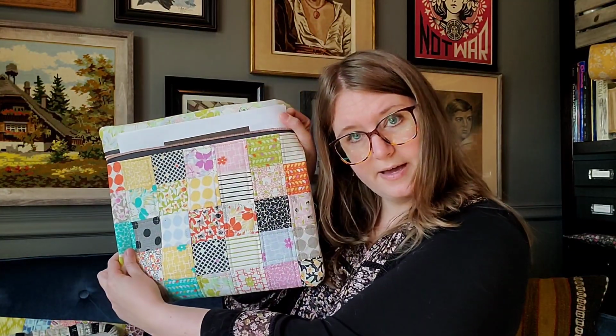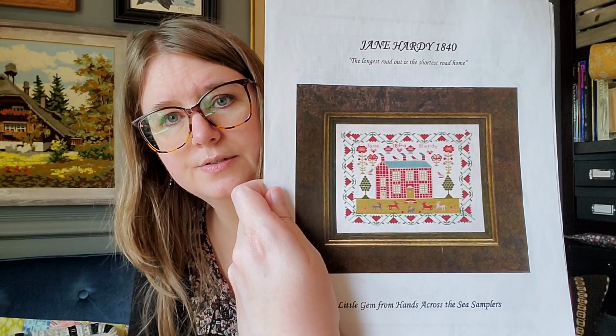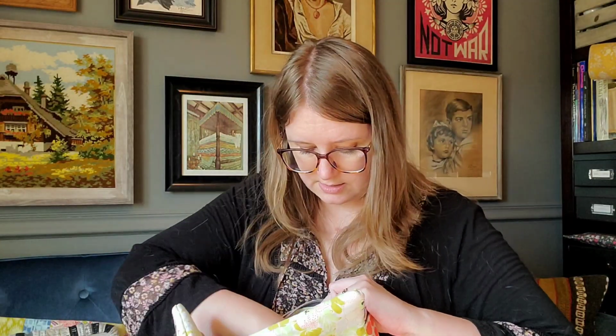So let's get into some stitching. Okay, I did a little bit more work on Jane Hardy since I saw you guys last. It's in this lovely bag. That is one of the little gems from Hands Across the Sea samplers. It is one of my absolute favorite Hands Across the Sea samplers. You can download this from their website, which is what I did. I'm doing it in DMC, and it just has these beautifully bright colors. So fun and funky. This is on a piece of Lakeside Linen Buttercream that I had stashed.